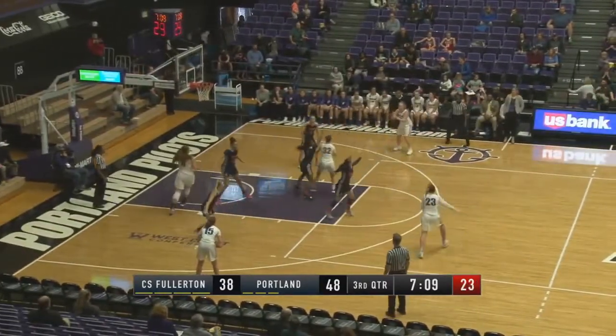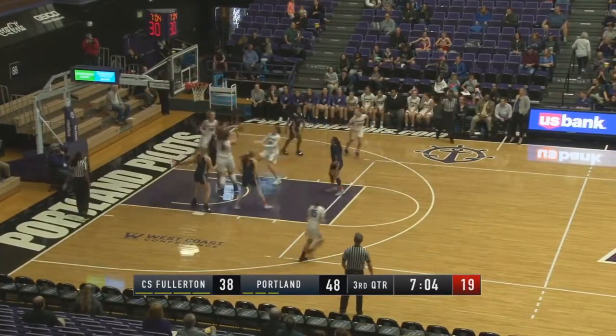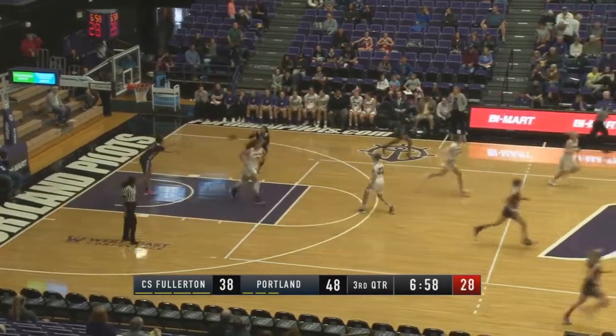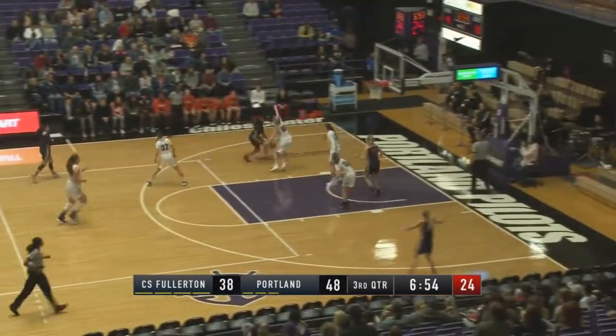Slaga trying to split a double team. Andrews to the basket. A little hesitation. Can't get it to go. Put back by Spencer. Short. Another look for Julie Spencer. Can't get it to go. Three opportunities at the basket for the Pilots. Tough break there for Spencer. Vega the other way.